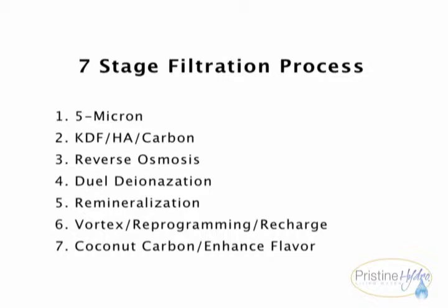Stage 5, remineralization. In this stage, we pass the water through our patented magnesium cartridge. This phase increases the pH and adds an optimal level of magnesium bicarbonate to the water.